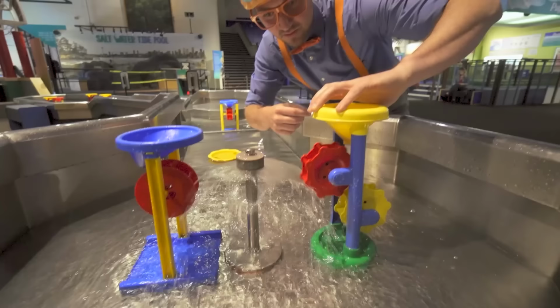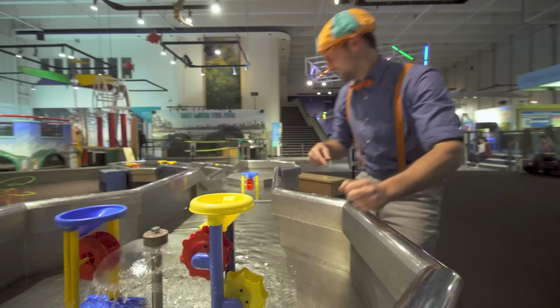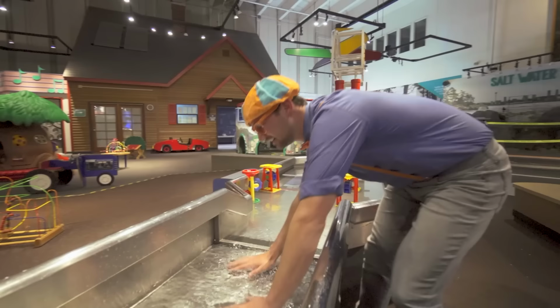Whoa. Look. Both of these are going in circle. The red one and the yellow one. Ooh. Come on. I love playing with water. Whee. Okay.